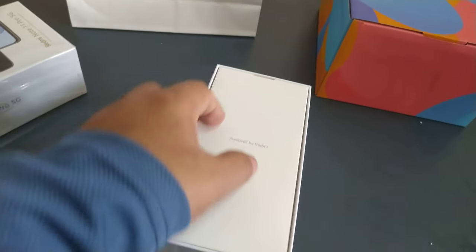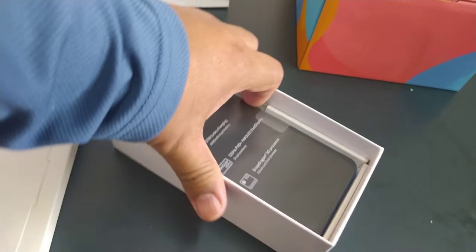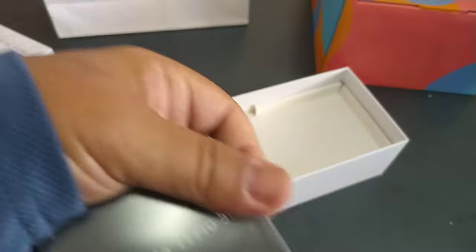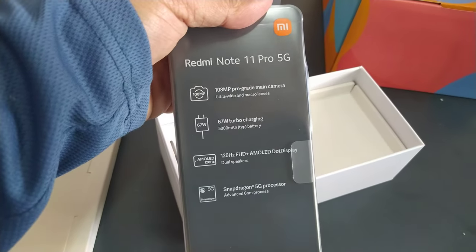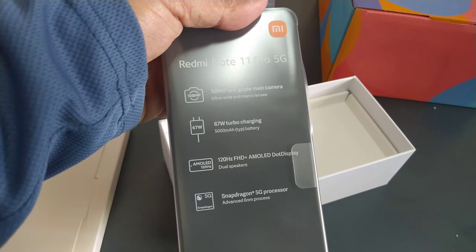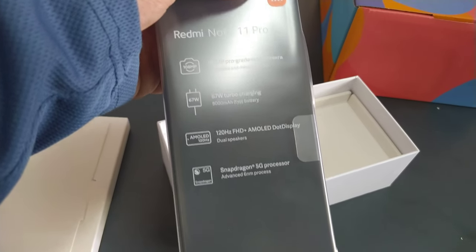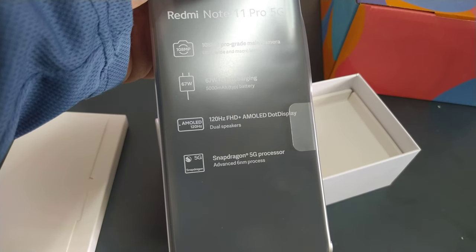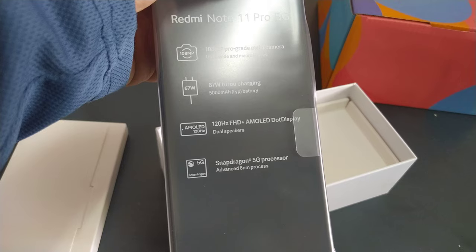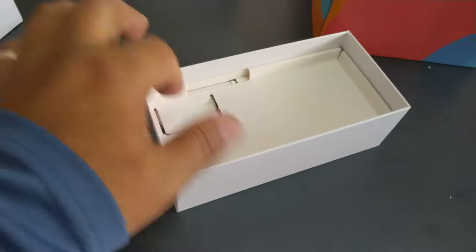So what's inside? So you got the normal paperwork, and then you have the phone. Megapixel pro grade main camera, 67 watts turbo charging, 5000 mAh battery, 120 Hz FHD AMOLED dot display, Snapdragon 5G processor. What else is inside?